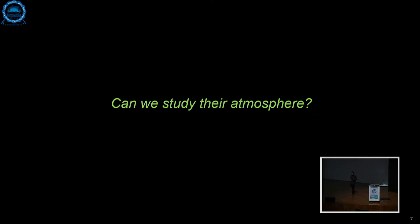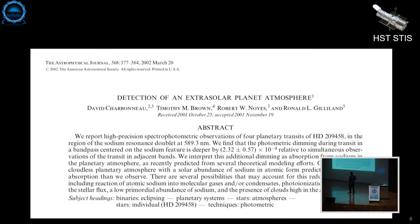Then people started thinking, can we study their atmospheres? This was the paper, in the Astrophysical Journal in 2002, that showed for the first time that we can detect an exoplanet atmosphere. It was a detection of a sodium feature. These people used the Hubble Space Telescope STIS instrument, and using that they measured the absorption due to sodium in the planet, which was due to its atmosphere. How that technique works, I'll come to in a minute and show the details of this transmission spectroscopy.